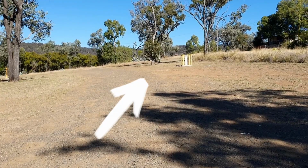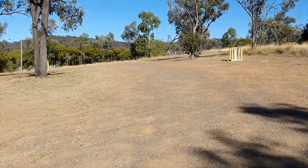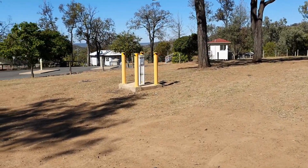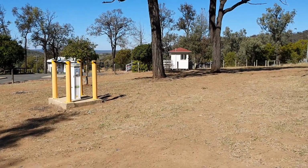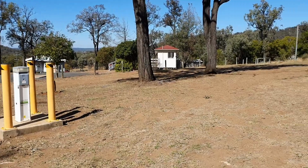So see all these poles, these yellow poles? They've got a white pole in the middle. They're the electricity. And they have 2 outlets per pole. So there's 4 lots of these poles here, which means 8 outlets. But it's very uneven.